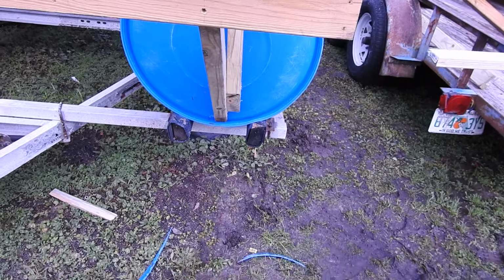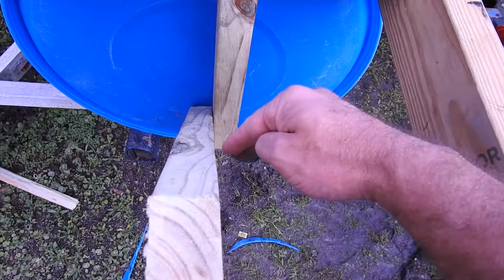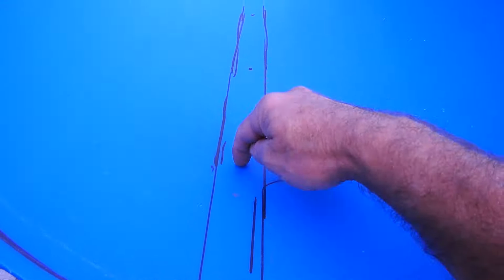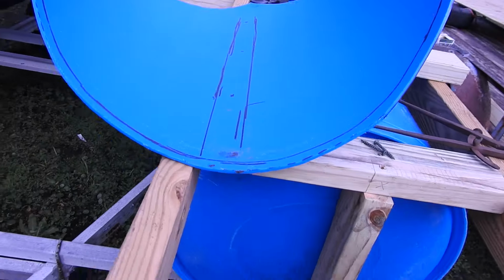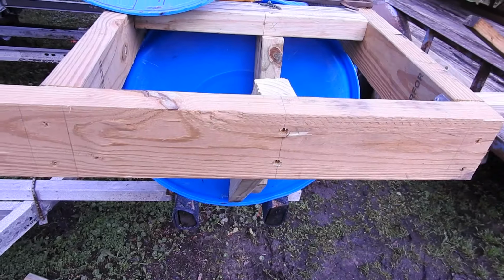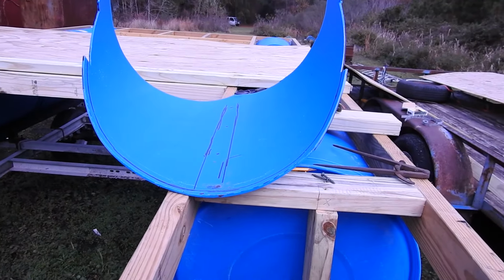This is what's going on with my diverter skeleton. I got one board going down, one board coming up, one board coming across. And I've marked on my diverter where I'm going to put me some screw holes. No guesswork there. 3 screws here, maybe 1, 2, 3 in the front. Let me get it on and I'll show you.